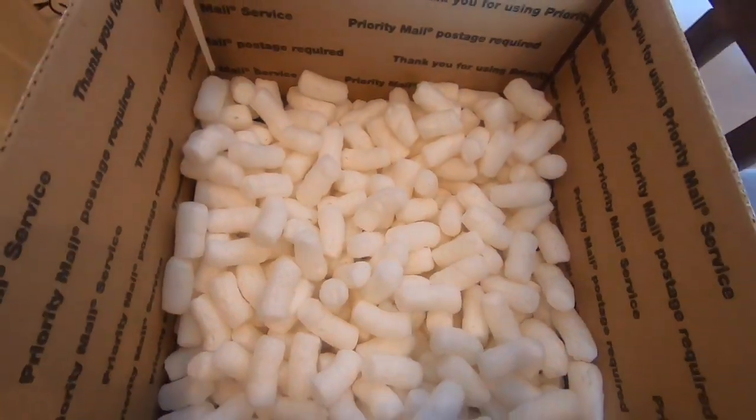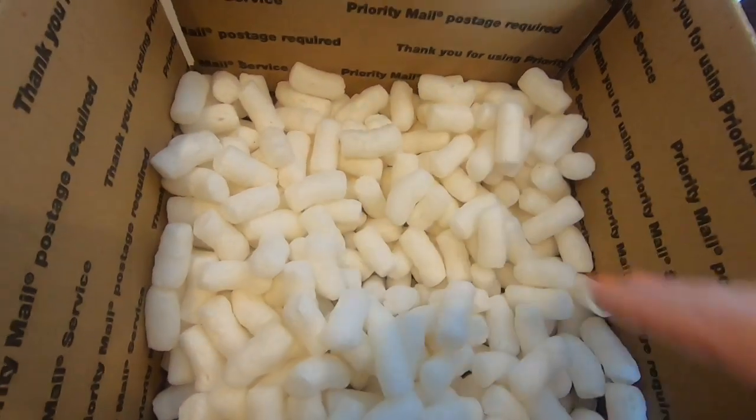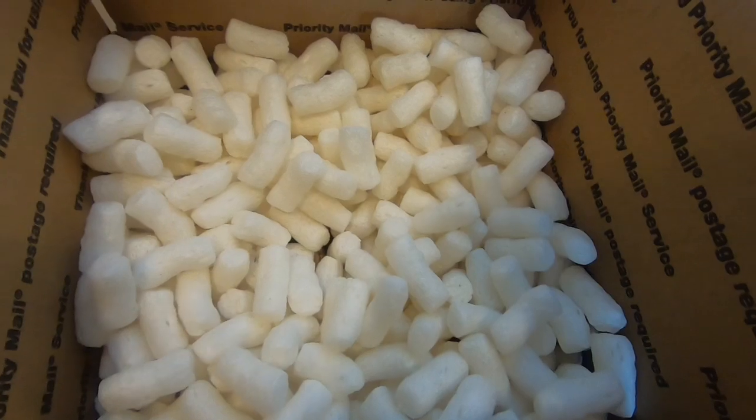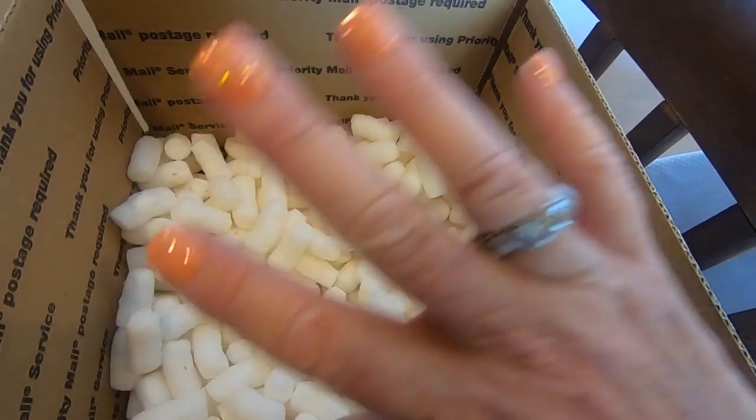Okay, hang on, I gotta set this down. Okay, my bubbles down, my bubbles, good grief. My peanuts are down in there. I'm telling y'all, something about getting close to 50, your mind just zaps, like it just goes.